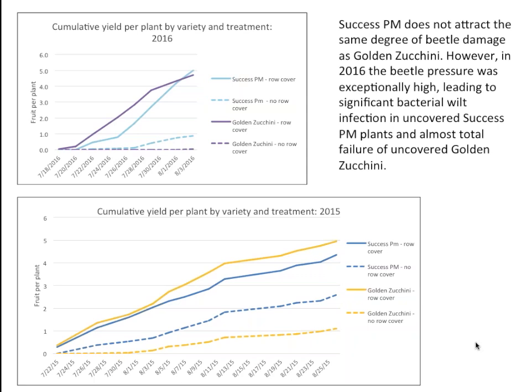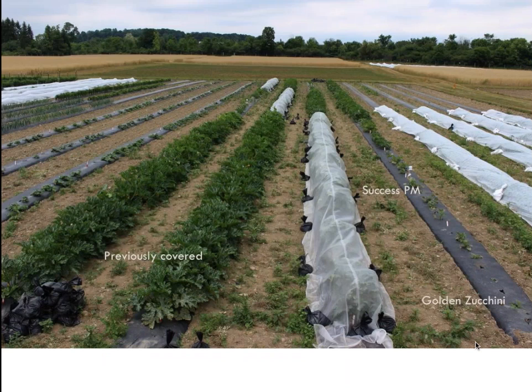Whereas in 2015, you can see that Success PM with no row cover had intermediate yield, not as good as being under row cover, but not as low as the Golden Zucchini. So that reflects the difference in the attractiveness of those two varieties to the beetles. And this is just a photo showing some of these growth enhancement, possible yield enhancement effects. So you can see on the left, where it says previously covered, these nice healthy looking plants had just had the row cover removed. And compare that with the Golden Zucchini, which is that very attractive variety. There's very small plants and some plants are missing. And then Success PM, which didn't have row cover. So you can see that the row cover enhances growth and yield in both attractive and less attractive varieties, but of course the impact is larger on the more attractive varieties that are going to have greater beetle populations.